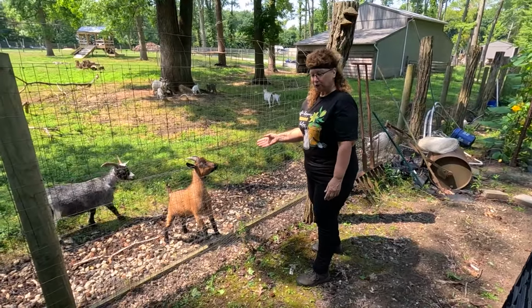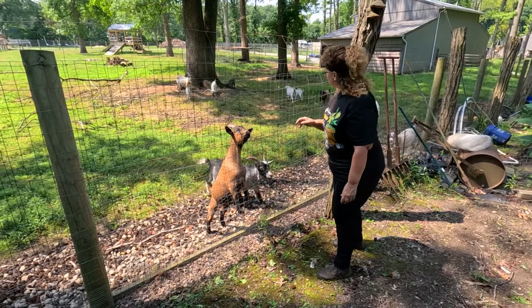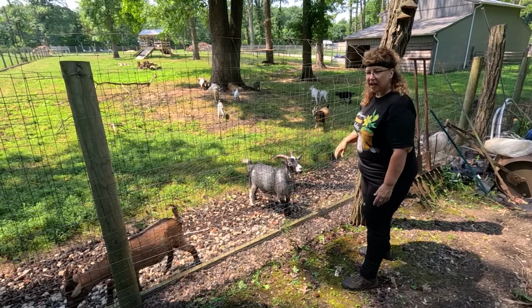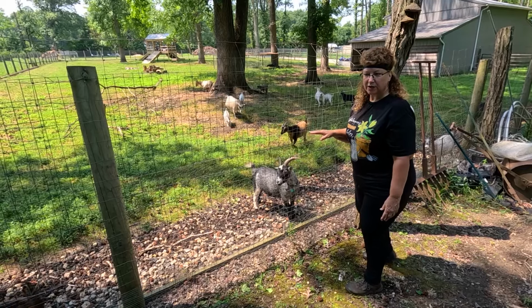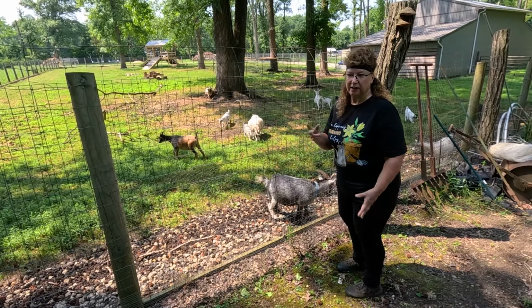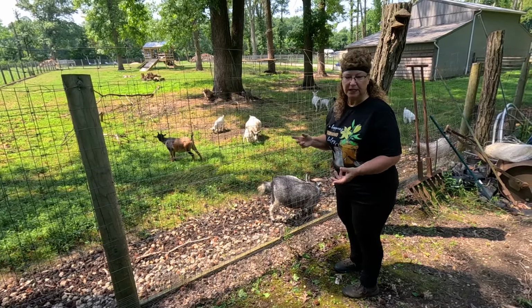So this is my neighbor's goats. They are adorable. They just had babies. You see the babies are all walking around. Now, once we pull our beans, this is what's nice about my neighbor having goats here, that all the leaves and extra beans that I don't use, I throw over the fence and the goats get to eat them.